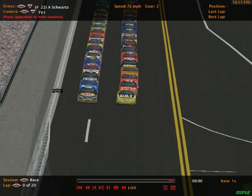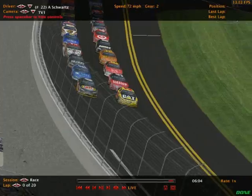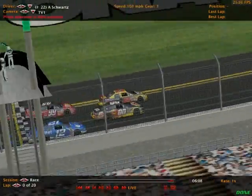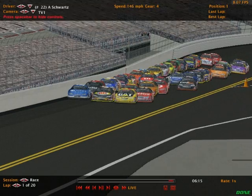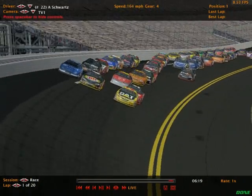Coming to the green flag, Andrew Schwartz and Kyle Perry, two Toyotas, lead the field to the green flag. We're underway in season 6. The green flag is out at Daytona. Heading off into turn 1 for the first time, Schwartz under attack, 3 wide into the first corner.